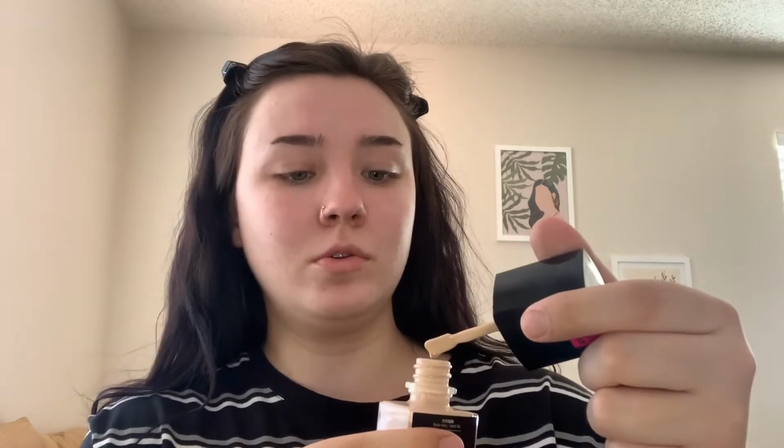Alright, now I'm gonna take this really ugly looking beauty blender. It's just stained, don't worry. And I'm gonna take the Wet n Wild Photo Focus Dewy Foundation in the shade Nude Ivory. I've only tried this I think once or twice, and the 2 times that I tried it I was going to work and wearing a mask, so I haven't really got to try it out for real.